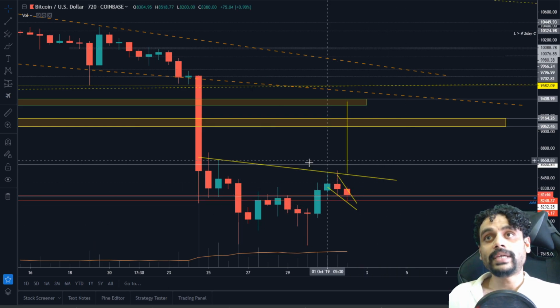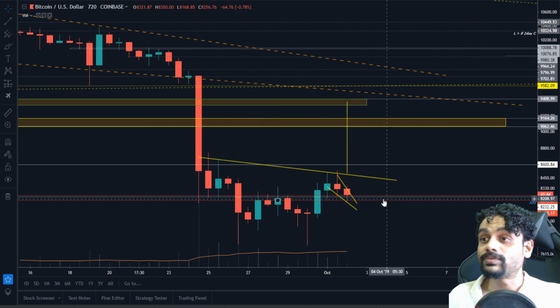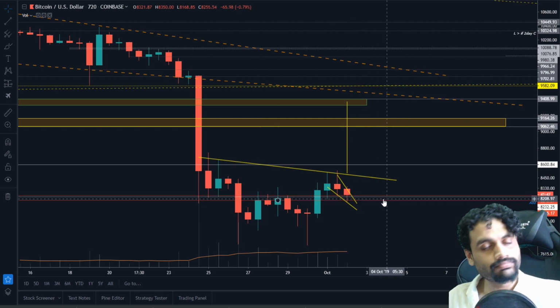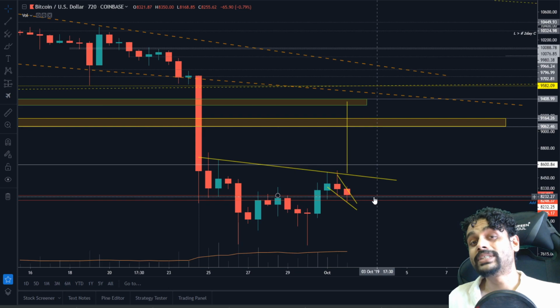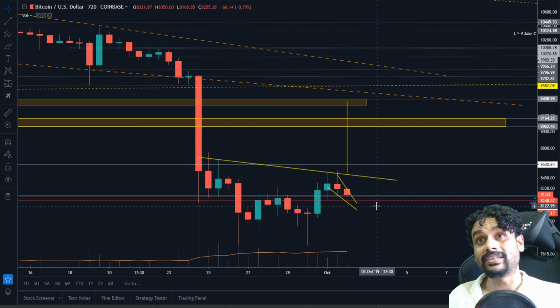Okay, so here we have the 12 hour. What was I talking about? Yes, we are living above it. If we close underneath, I'll just flip short and move. I'll take my profits, everything I have so far, and look for a move towards the downside. I don't see a convincing 12-hour close or a daily close underneath this level.